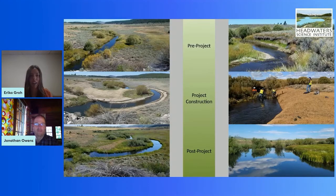And next slide. So these are just some pictures from the Martis Valley Restoration Project. The top row is showing pre-project. You can see it's just this straight single channel with a lot of shrubs and desert vegetation on the edges. It's pretty incised, and it's really just not looking like it's all that healthy of a natural environment.